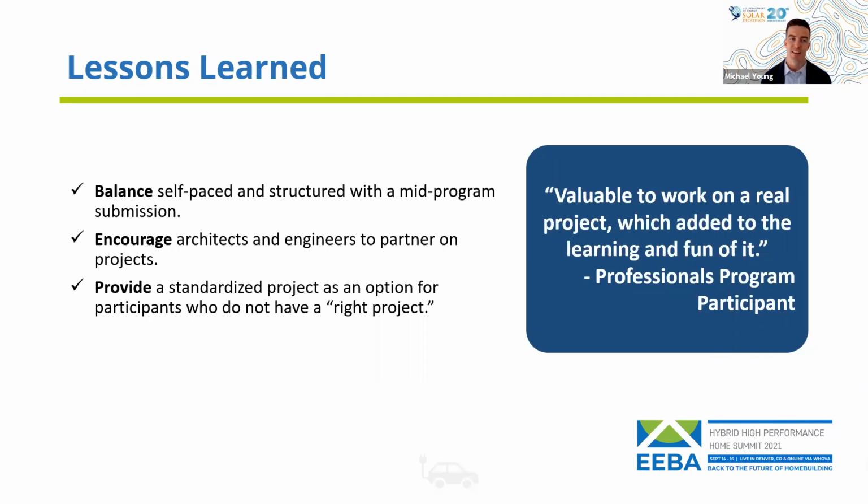That final bullet there. The last thing that I think we learned that'll be really valuable for the upcoming iteration of the program is, in addition to allowing participants to bring their own project, we'll also provide, as organizers, a standardized project as a baseline design, as an option for participants who don't have the right project or don't have a project at all to bring to the program. That way, it opens it up to more participants who can use our baseline project to go through the same iterative process, the same step-by-step sequence to go through the design and make updates and changes along the way to help it meet zero energy. All right, next slide.